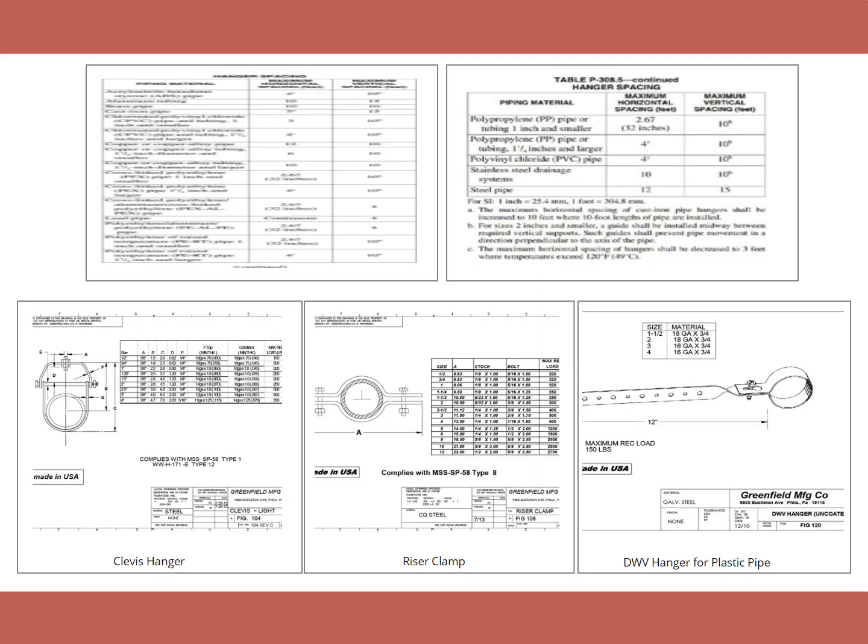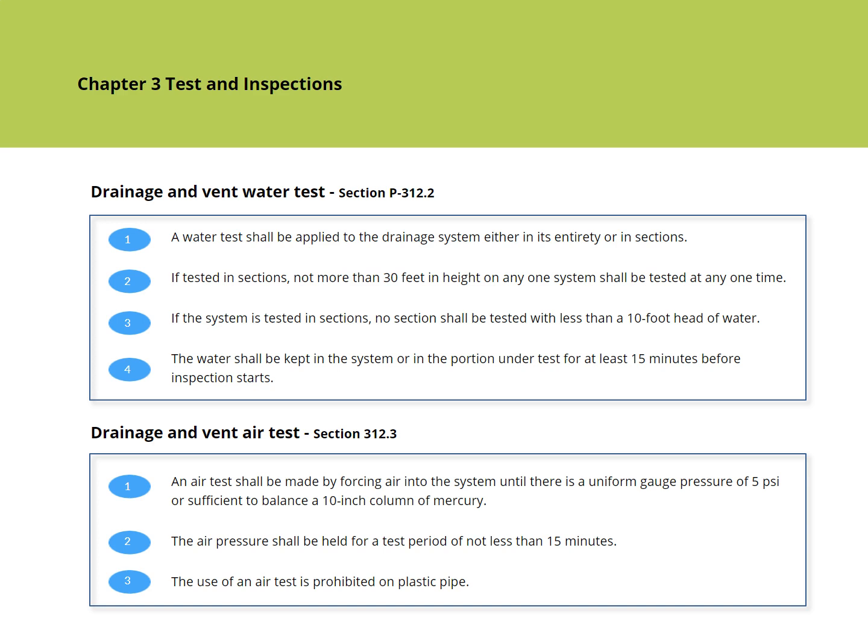On this slide, you can see details for Clevis hangers, riser clamps, and DWV hanger for plastic pipe. You can also review Table P308.5 for the spacing requirements of hangers. In the next couple of slides, we will provide details about test and inspection requirements.